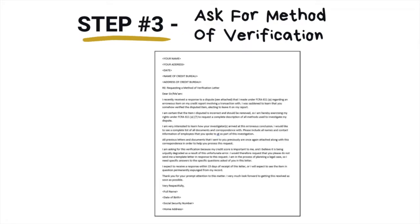So let's say they come back and they say, hey, it was verified. One, you want to make sure that you freeze the secondary bureaus. Now, you want to send in another letter and you want to ask them, how did y'all verify that? When you do this, there's going to be two options. Either they're going to respond or they're not going to respond. If they respond and tell you how they verified it, what you need to do is go to that secondary bureau and opt out. Or if they say that the creditor verified it, then you want to send one of those debt validation letters to them and ask them, hey, send me all of the documents that you have proving that this account is mine.